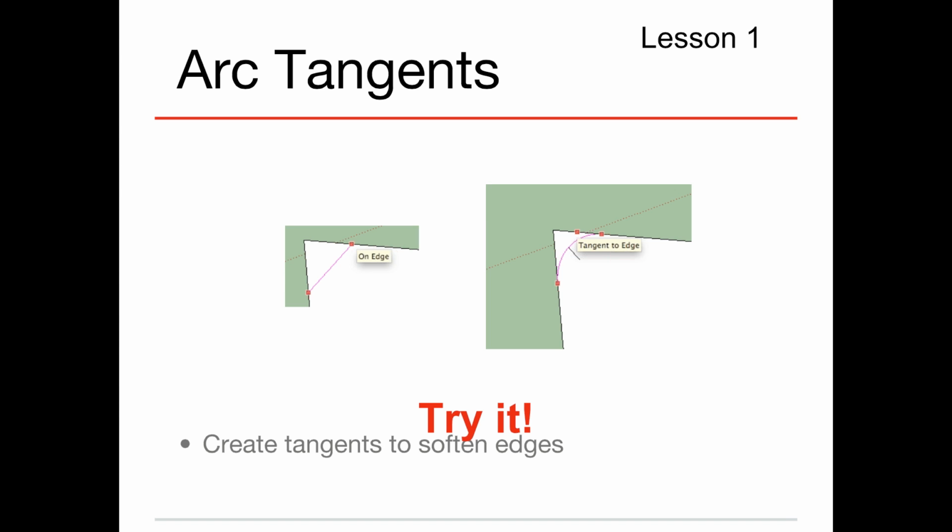Now, if you want to try something with this tangent edge, after you've made your tangent edge, if you take the eraser and then click on that area that's been cut off here, it'll make it disappear, and then you have a rounded edge. Okay? It's a cool little tip there.